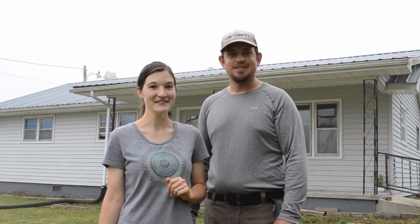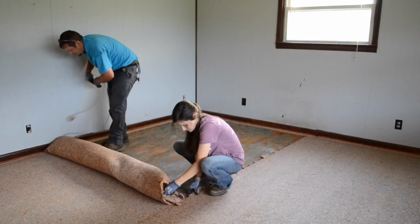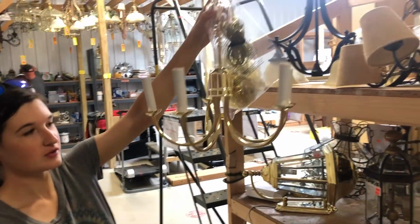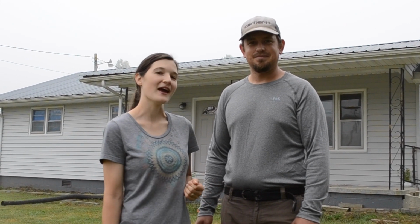So how will we do it? First off, we will be doing all of the work ourselves. We'll be shopping at thrift stores and Facebook Marketplace to try to get things secondhand and cheap. And most importantly, we will try to be creative and use inexpensive things to get a high-end look.